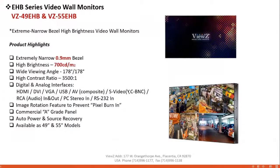Now moving on to our EHB series. Pretty much everything is identical to our EMB series, but this has higher brightness. It's the same bezel width at 0.9 millimeters, or 1.8 combined in a video wall setting.